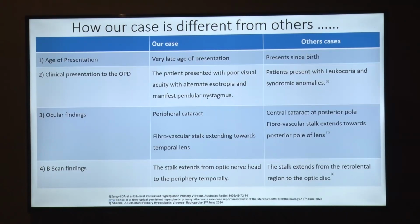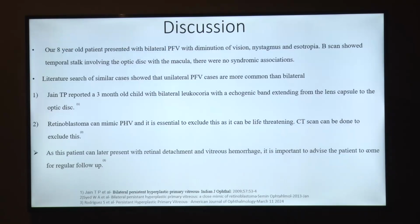So how is our case different from others? This patient had a very late onset of presentation. The stalk extended temporally to the optic nerve head. Also, peripheral cataract was seen, and the patient had very poor visual acuity with alternating esotropia and nystagmus.